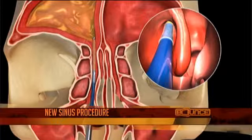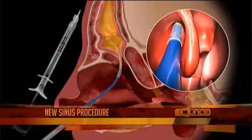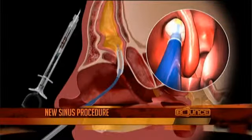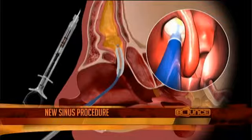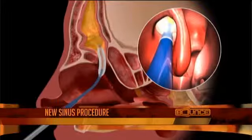What's different about this is that we can do this in the office under a local anesthetic with a little oral sedation, kind of like what the dentist does, and we can accomplish some of the same things without the hospitalization, general anesthesia, and the longer recovery period associated with more conventional sinus surgery. But it is not meant to replace it.